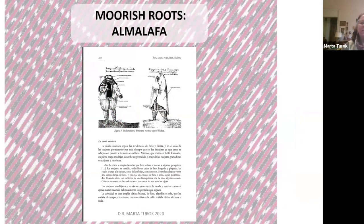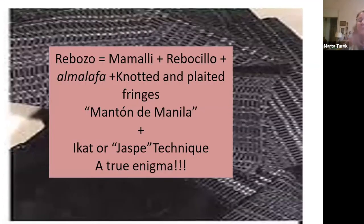Now, it also turns out that there are Moorish roots, and there is a garment called the ALMALAFA that seems to have come to America. I've seen similar drawings in Peru and Ecuador, and you can see that she can just see out of one eye. So here's another possible element for the origin of the rebozo. And also some of these almalafas talk about having a fringe. So we need more research, or for our dear friend Ana Paulina Gámez to publish her PhD, because we're dying to find out. So if we put it all together, a rebozo is equal to a MAMALLI plus a rebocillo plus an almalafa plus knotted and plaited fringes from the Mantón de Manila plus IKAT or the jaspe technique, a true enigma.